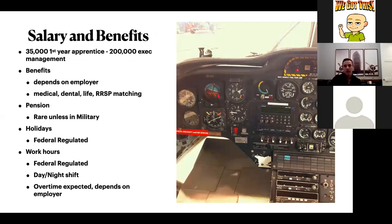So your general salary when you're first starting out as an apprentice could be $35,000 a year. And if you manage to get into an executive management position or the owner of a company, it could be $200,000 plus. I know people that have worked overseas as contractors, and they can make that kind of money. The benefits depend on your employer. If you're working for an organization, you could get full medical, dental, life. A lot of companies are matching RRSP contributions that you deduct from your paycheck, and that's because a lot of companies don't have pensions. Their pensions are very rare.